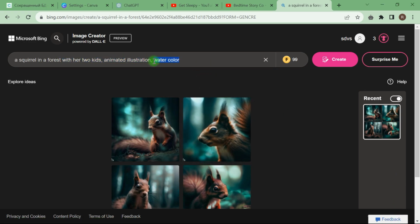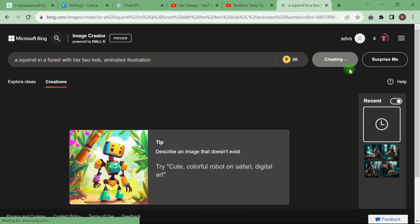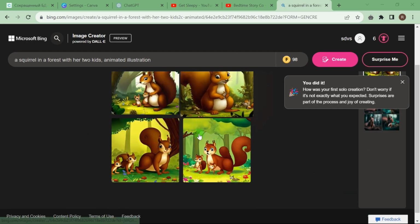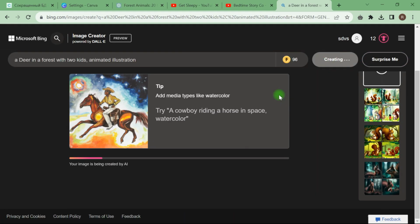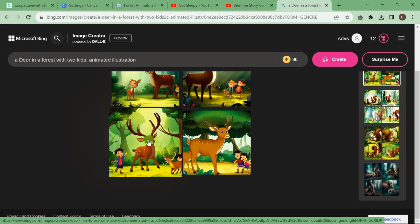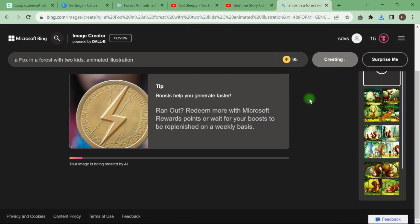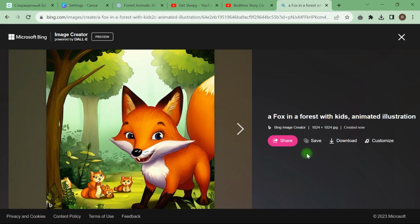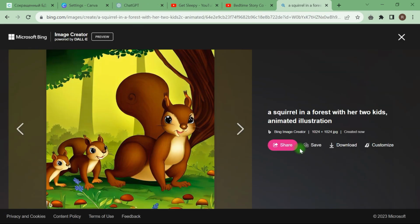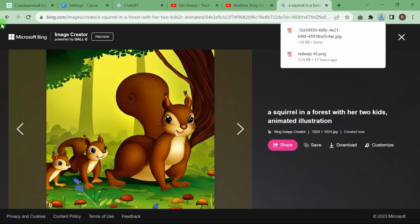I choose the animated picture since it best meets our needs. I experimented with the AI, and the results were rather astounding. I went through the same procedure with each of the AI-generated creatures I picked. I won't go through the same steps for each animal since the movie would be too lengthy, but you get the concept. Download the photos by right-clicking on the image and then selecting Download.